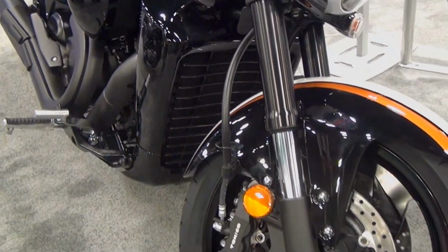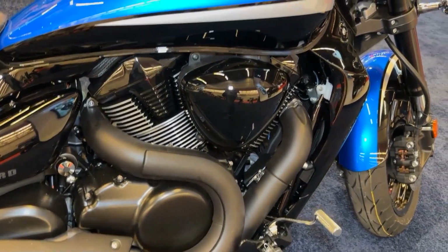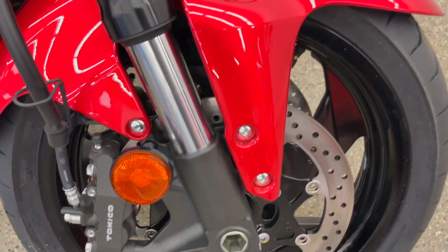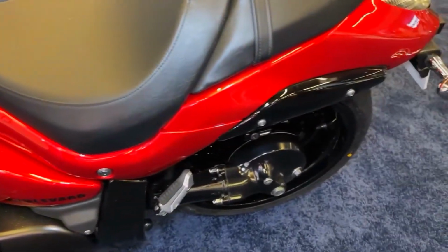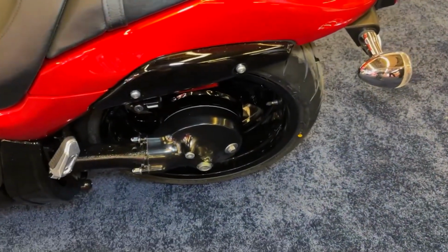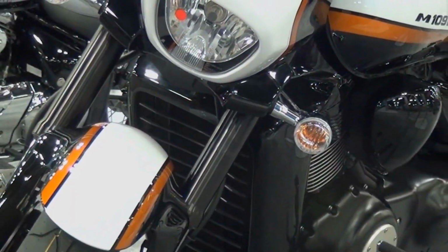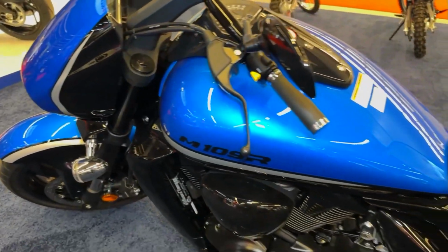To keep you safe when making unforeseen stops, the Boulevard M109R front brakes have two discs and dual piston calipers, and the rear brake has a single disc. Excellent handling with a swing arm that is adjustable for the cyclist and passenger's weight. Spring preload. Swing arm made of cast aluminum alloy, operates with progressive linkage and a single rear shock absorber.